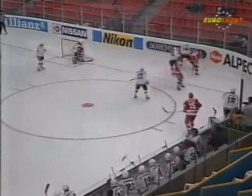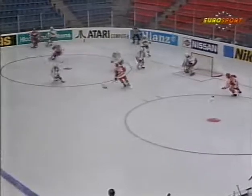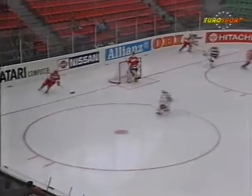The teams both changing on the fly here in the early stages. Schmidt being tied up along the boards. That goes right across in front of Merck. Going after it is Biakinen. He loses out. The West Germans will need all the support from the crowd they can get, and it gets tough along the boards. It gets physical, and that's the kind of thing the Germans are going to have to do to stay in this game.